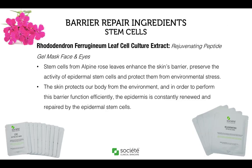Let's talk a little bit about stem cells because stem cells are capable of repairing every type of cell in the body. And as we age, the stem cells that we have become less numerous. Now let's talk about rhododendron leaf cell culture extract.